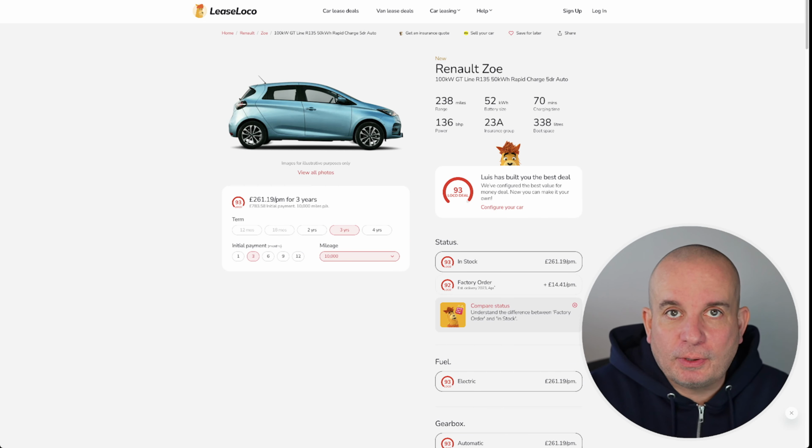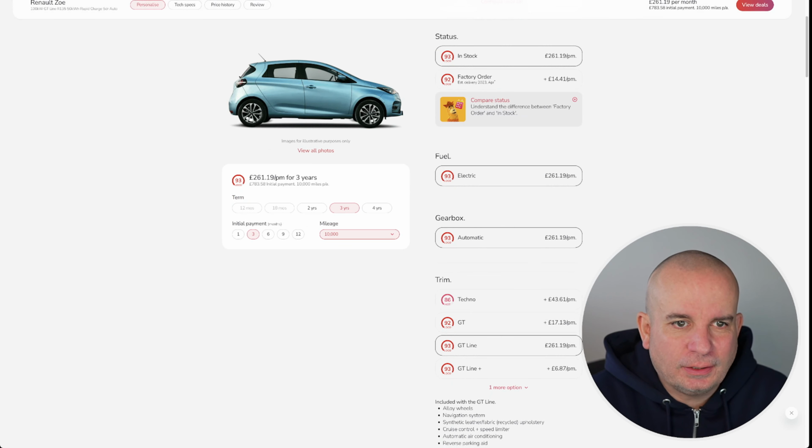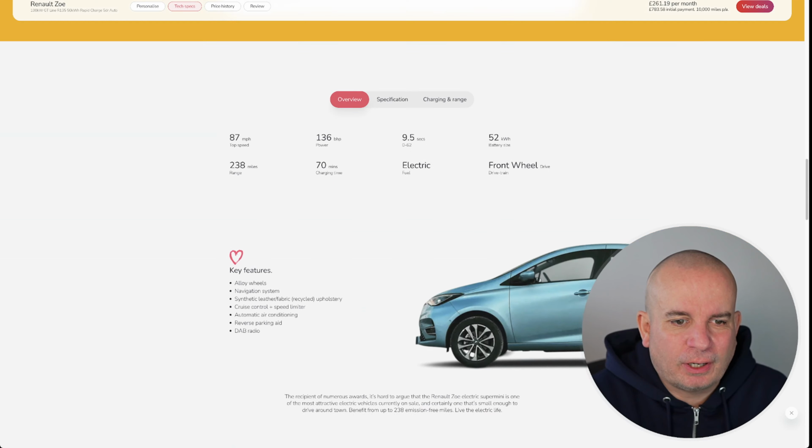Next one's the Renault Zoe, which we've seen in loads of videos lately. Still one of the best lease deals we've ever seen on the channel, really. 100 kilowatt GT Line R135, 50 kilowatt hour rapid charge, 338 litres of boot space, 238 mile range, 136 brake horsepower, only insurance group 23, 783 up front, 261 a month. It's just a stonking deal on that. It really is a great deal.